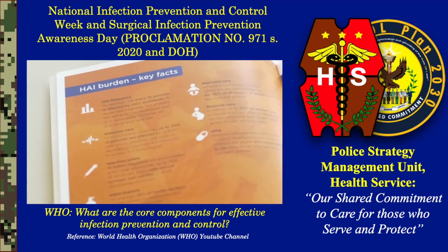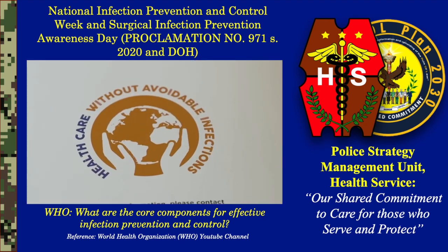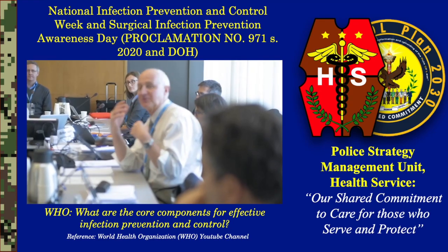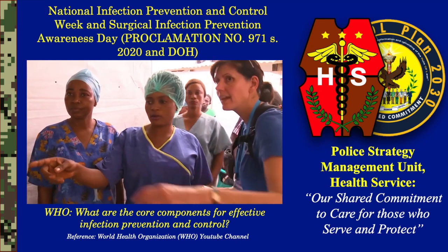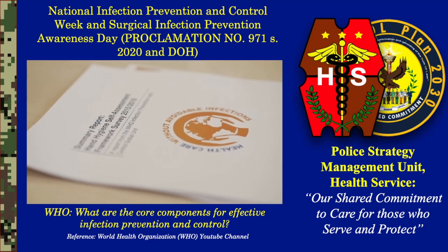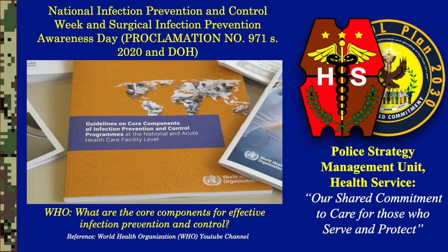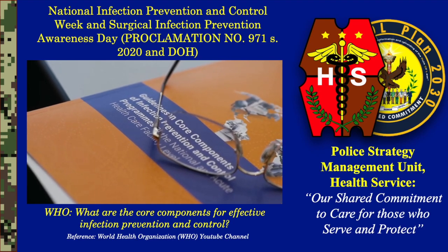But healthcare-associated infections are avoidable, and preventing these infections, including those that are antibiotic-resistant, is a key priority for WHO. This is why WHO has engaged experts and colleagues with field experience to resolve this problem. Also based on scientific evidence, we all together identified the core components that make IPC programs successful to prevent harm.